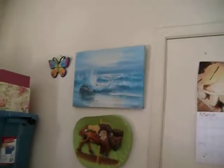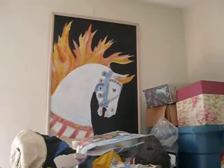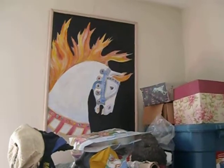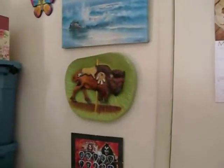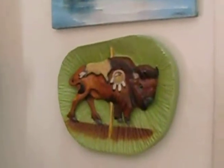And these are some of my goodies on the wall. I bought this ocean scene at a clown auction years ago. I thought it was a beautiful picture. I only paid about a loonie or a toonie for it. My butterfly came from Niagara. I painted this Ilion's Flame Horse like 20 years ago. Dave hates this painting.